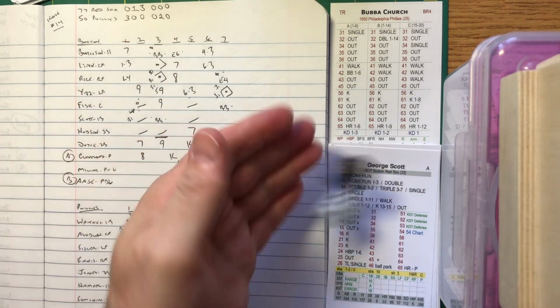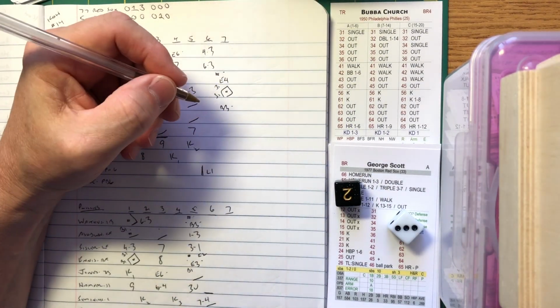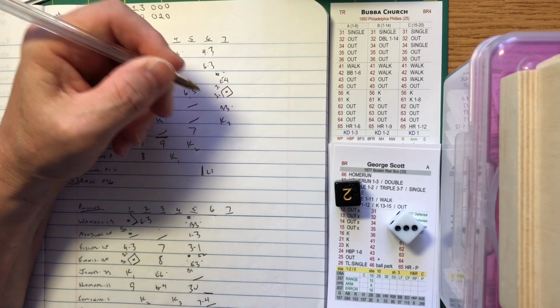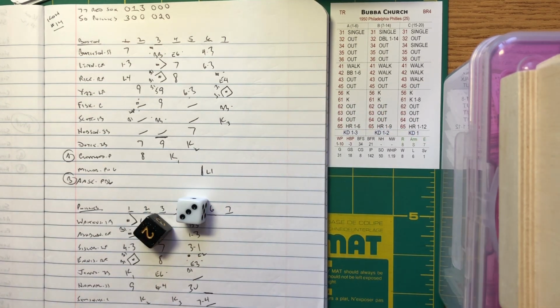Boomer is 2 for 3. The pitch to him. Hey, struck him out. Pork and beans. Yes, an angry Bubba Church humped up on that fastball. 1 down in the 7th now for Hobson.